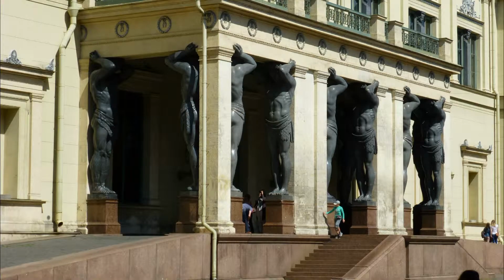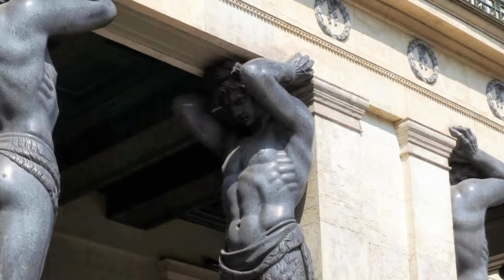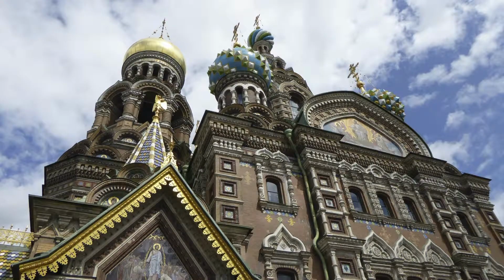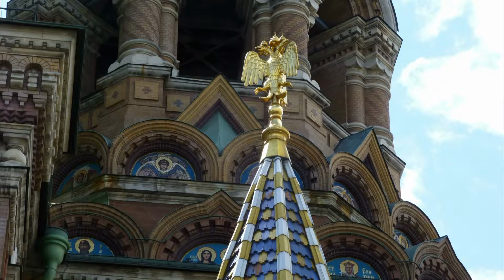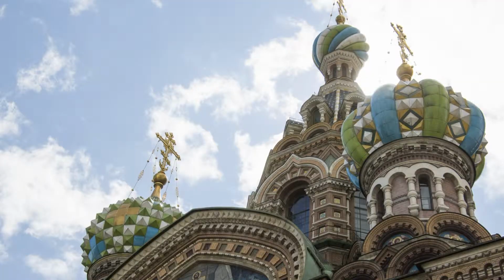On our way to the bus, we passed by these 10 giant statues of Atlantes, holding up one of the other entrances to the Hermitage. Our next stop is the impressive Church of Our Savior on Spilled Blood. The blood the church's name is referring to is that of Alexander II. The church was built on the location of his assassination, where a bomb was thrown at his royal carriage.